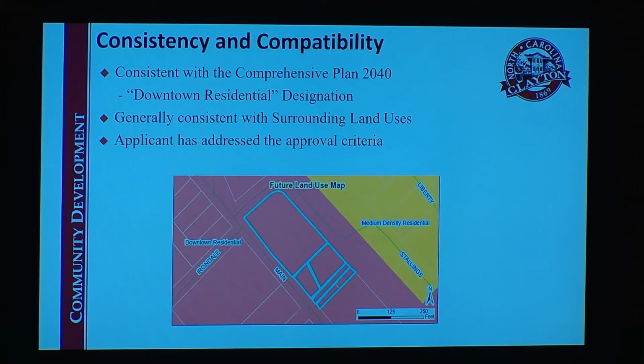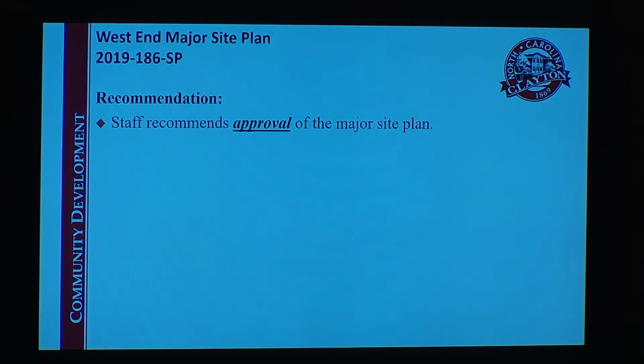The proposed use is consistent with the Comprehensive Plan 2040, which designates the property as downtown residential. It's also consistent with surrounding land uses, and the applicant has addressed approval criteria of the code. And with that, we are recommending approval of the major site plan, and I can answer any questions that you have, and the applicant is here as well to speak. Thank you. Any questions of staff?